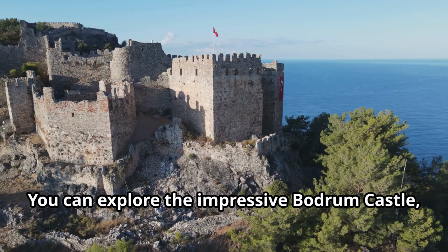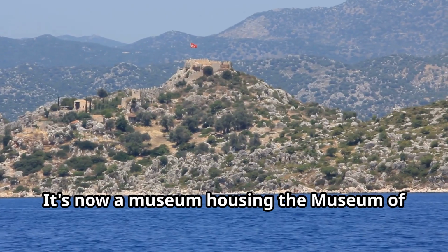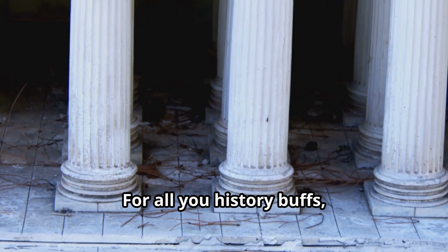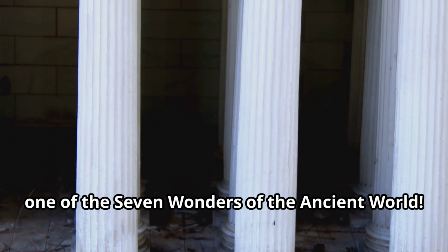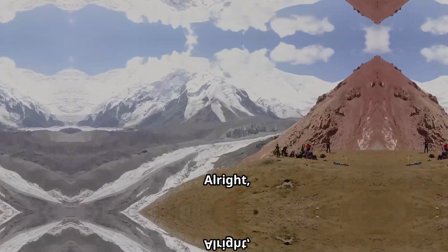You can explore the impressive Bodrum Castle, a 15th century fortress built by the Knights Hospitaller. It's now a museum housing the Museum of Underwater Archaeology, which has some incredible artifacts from ancient shipwrecks. For all you history buffs, make sure you visit the mausoleum at Halicarnassus, one of the 7 wonders of the ancient world. Bodrum is the perfect place to let loose and enjoy the Mediterranean vibes.